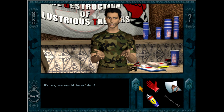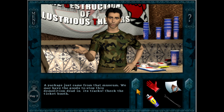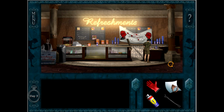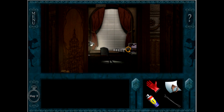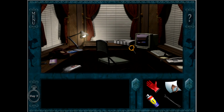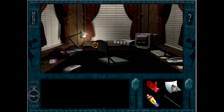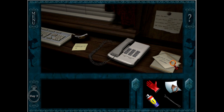Nancy, we could be golden. A package just came from that museum. We may have the goods to stop this demolition dead in its tracks. Check the ticket booth. Sounds good. You mean the demolition that is literally about to take place? Ticket booth. Ticket booth. Not over by the phone, is it? I thought I looked there.